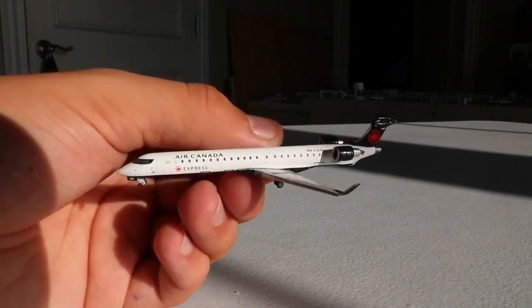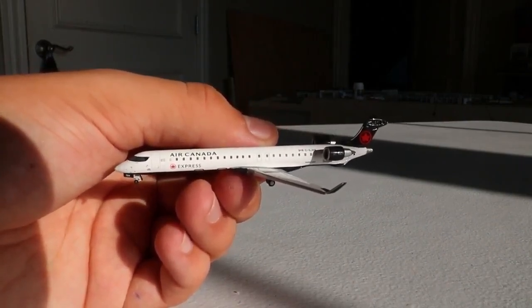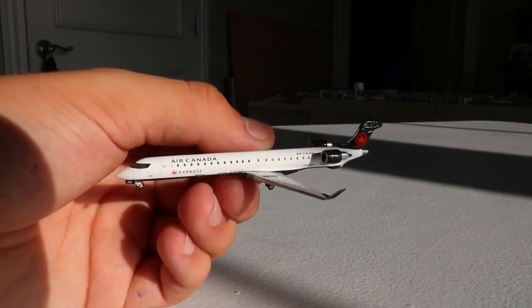Dylan, would you agree with that? Yeah, I would. I like the livery on there, and unfortunate about the horizontal stabilizer. We'll figure it out.